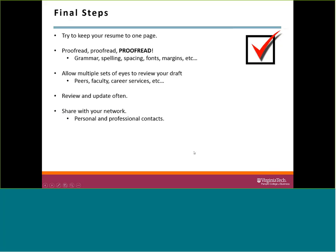And then ultimately share it with your network. So I'm going to encourage you to, if you have a LinkedIn profile, make sure it aligns with your resume, and then share it with your personal and your professional contacts. These are going to include recruiters that maybe you've built a relationship with, or maybe new recruiters that you're about to meet. And then submit it for Hokies for Hire.